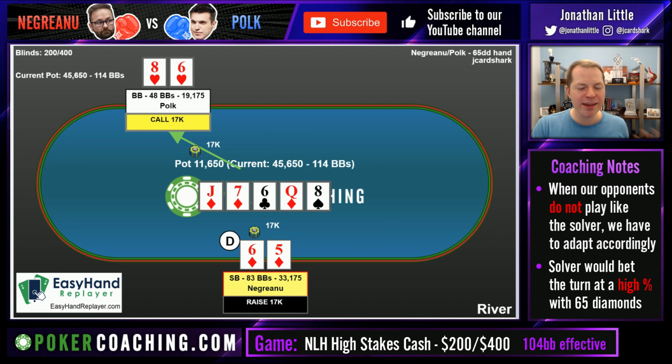But when Negreanu does have flushes, now, for all I know, this 8-6 could just be a fold when you get raised on the river, right? Because the solver's assuming Negreanu doesn't actually have a ton of flushes here. So definitely a neat scenario where you want to make sure you are considering your opponent's strategies.